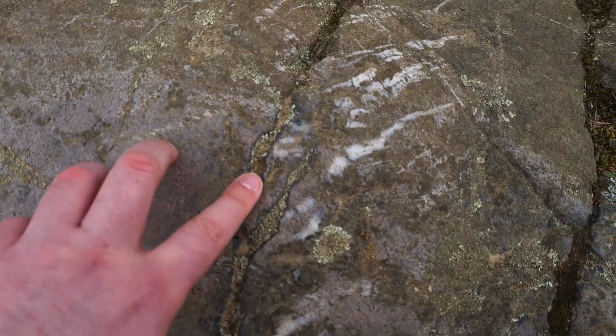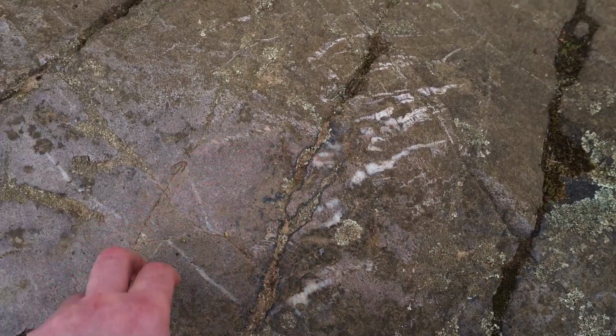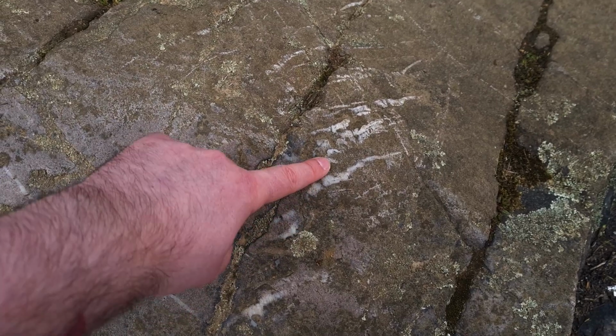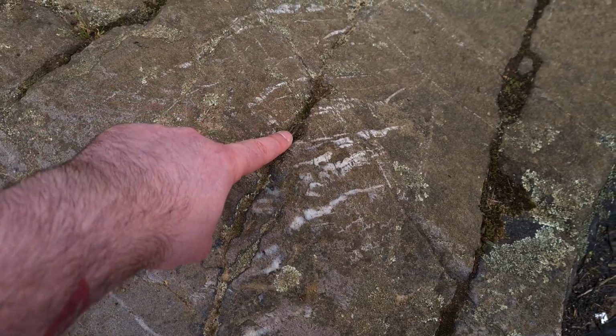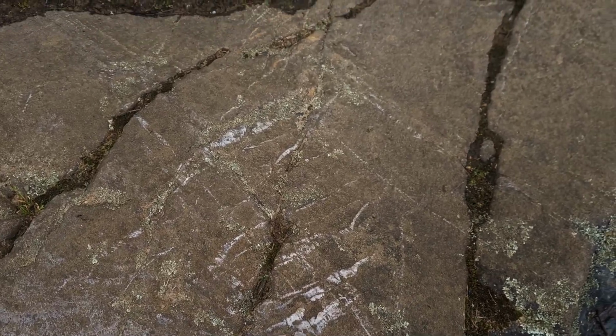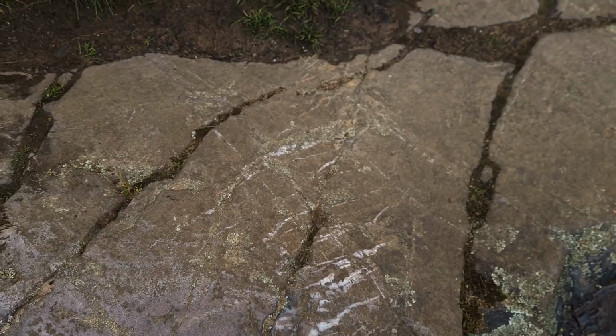We've got some cool tectonic features here as well. These gashes are where the rock has been stretched, and that's called an en echelon tension gash array. So the rock has been stretched and then dissolved quartz has crystallized and filled inside it. And they're really cool. Sure sign that you've had tectonic activity, and you can see that they're cutting across our original bedding, so this definitely came later.